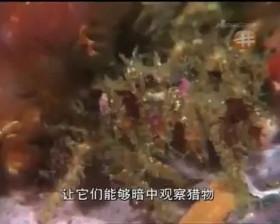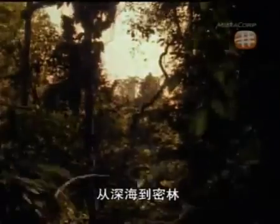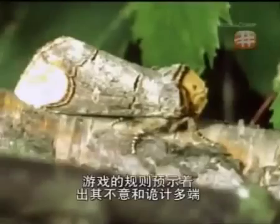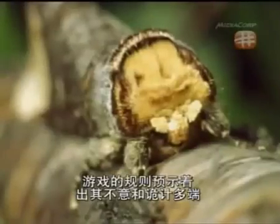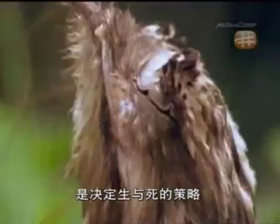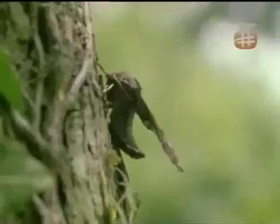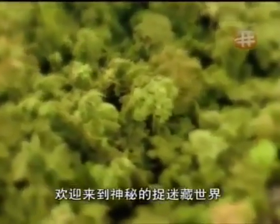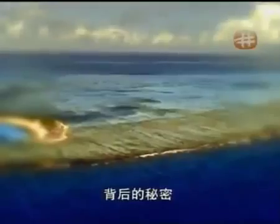The many textures of our world offer countless opportunities for creatures to see without being seen. From the depths of the sea to the deep forest, the name of the game is masquerade. And the rules dictate that surprise and cunning are the strategies that make the difference between life and death. Enter the secretive world of hide and seek as we reveal how some of nature's most ingenious illusions really work.